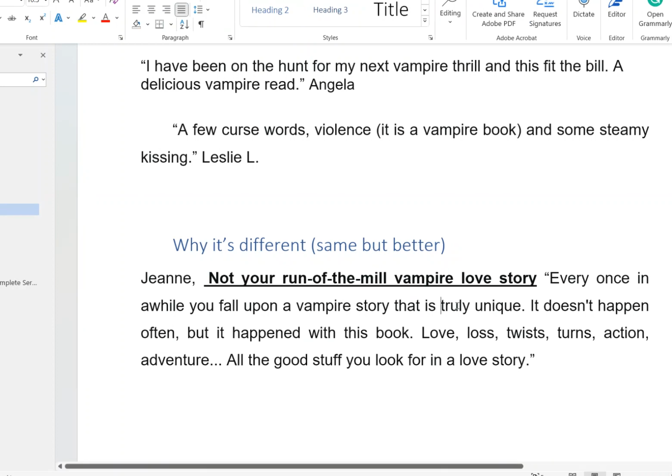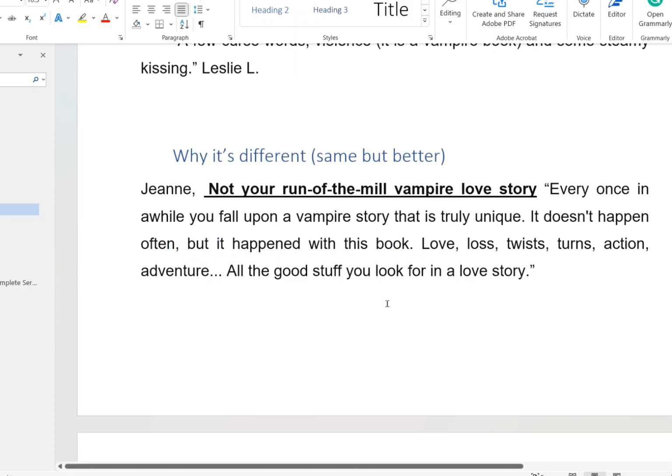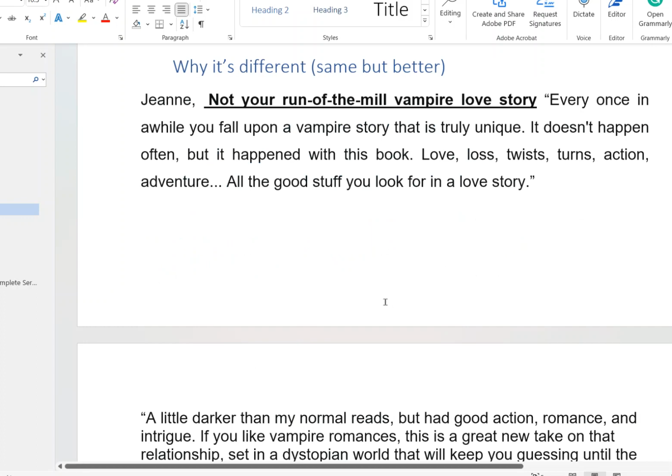So, truly unique. Every once in a while you fall upon a vampire story that is truly unique. It doesn't happen often, but it happened with this book. And then she lists a bunch of cool stuff, and then she lists that it's a love story. So this is a pretty strong standalone review because it hits a lot of boxes with the keywords and the romance, but also, most importantly, it's just something that's unique and different.